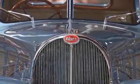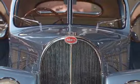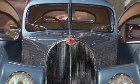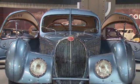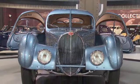This was a car that was originally ordered by Lord Victor Rothschild of the famous Rothschild banking family. This was a car that was fast, it was sleek, it was low, it was well ahead of its time.